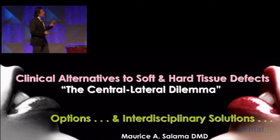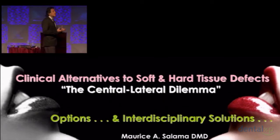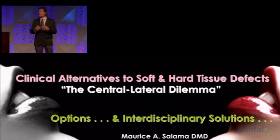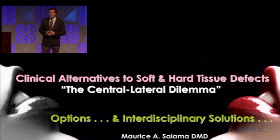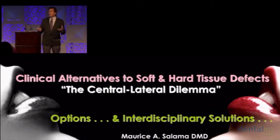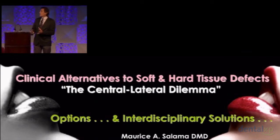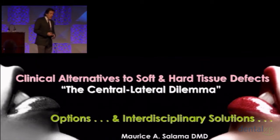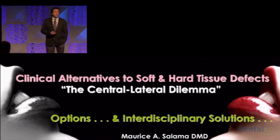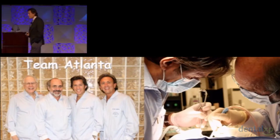In particular, an area that I'm going to focus on today is an area that I'm sure we've all fallen into as a dilemma. I don't think there's anybody in this room who's been doing implants for any significant amount of time who hasn't fallen into the trap, what I call the Bermuda Triangle of implant dentistry, of tooth replacement dentistry, which is replacing the central and lateral next to one another. And I call that the central and lateral dilemma. I'm going to be speaking a little bit about options and interdisciplinary solutions in regards to this particular arena.